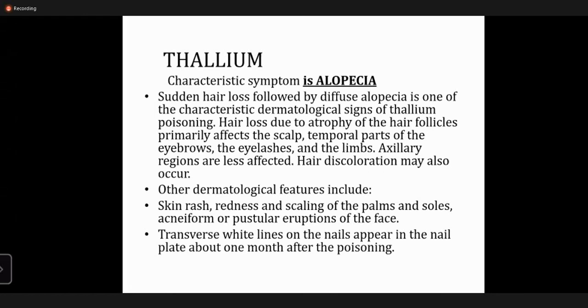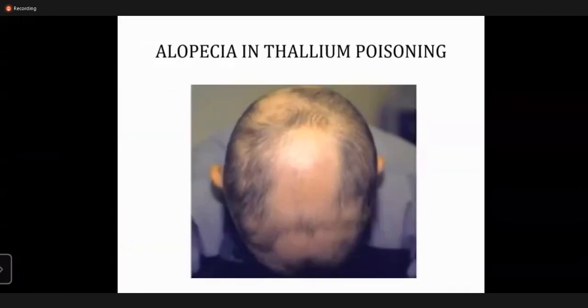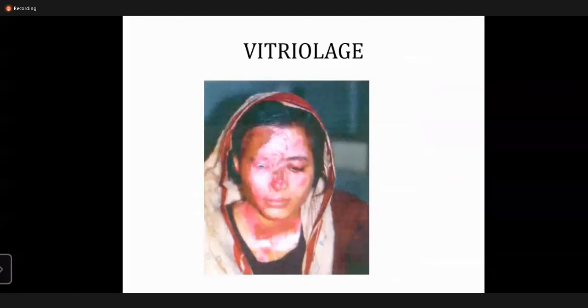When there's sudden severe hair loss to such an extent, think of thallium, okay? And then you would also see some transverse white lines that we saw with arsenic poisoning in the start. And thallium can also give you that, okay? So this is the alopecia that we were talking about with thallium. This has just begun, and you can see it's starting to get hold of his entire scalp.